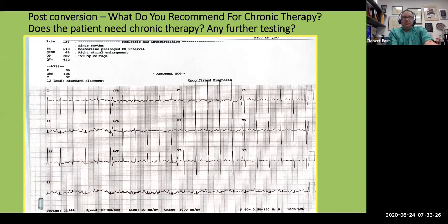My personal bias, and this is completely made up, is I usually will dose adjust the medication until a patient is about 6 months of age. And if they're not having any tachycardia at all, then I'll usually, at that point, allow them to start outgrowing their medicine. And then sometime between 9 and 12 months, I'll usually stop it.